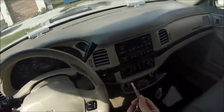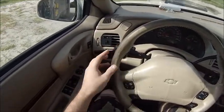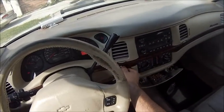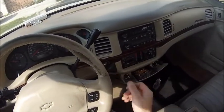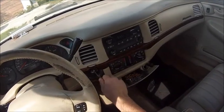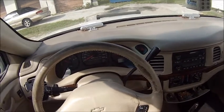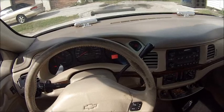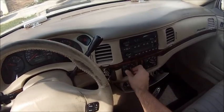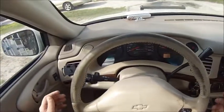I'll get some AC on. Now the steering wheel looks like it's had 200,000 miles put on it. They didn't have a steering cover, so it could definitely use a steering cover. Let me turn it off so you can actually hear the car start. I don't know how it's going to sound on the camera though. Runs great, idles very smooth. The AC is extremely cold, which I'm turning on right now. It's hot in here.